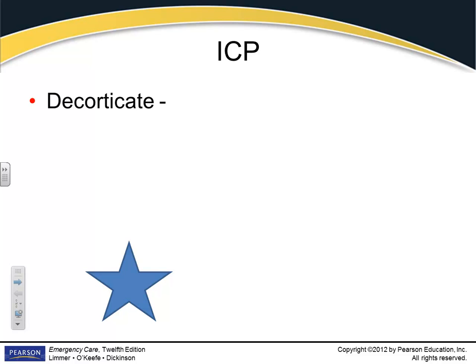Now, when you've got pressure on the brain from bleeding on the brain or the brain swelling, it's going to cause intracranial pressure. That's what ICP stands for. When you have a lot of pressure in the brain from the bleeding or the swelling, as the brain starts to herniate, remember what herniation is? Brain herniation. The brain becomes forced and squished down the foramen magnum. So it starts putting pressure on the brain stem.